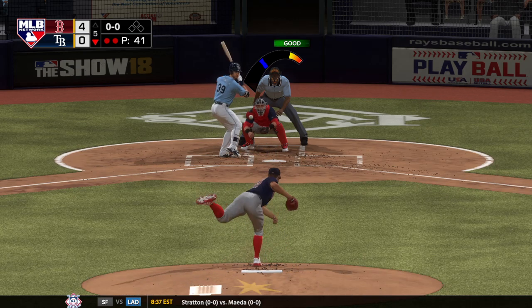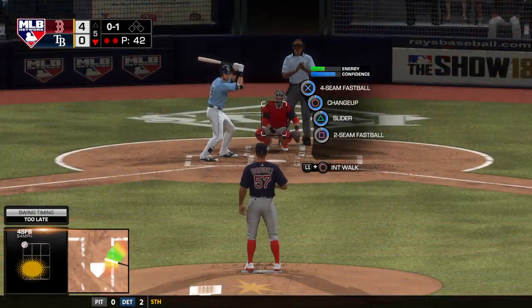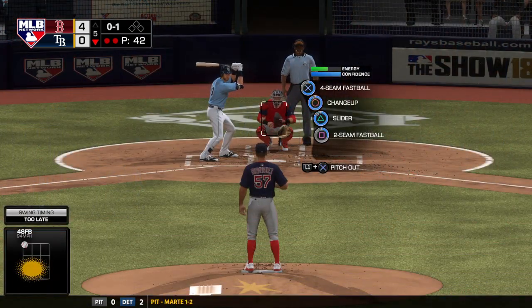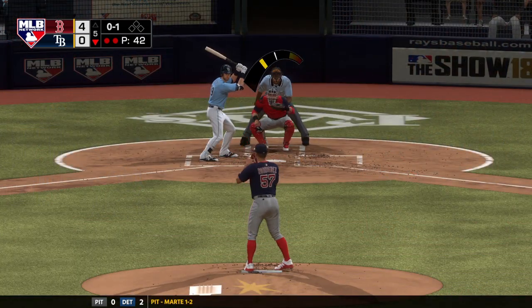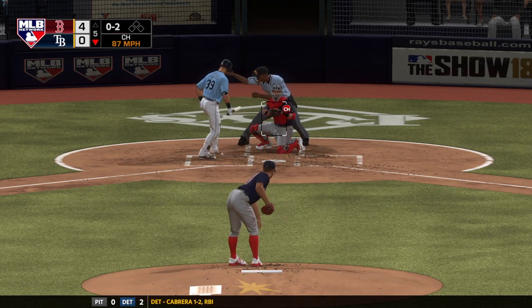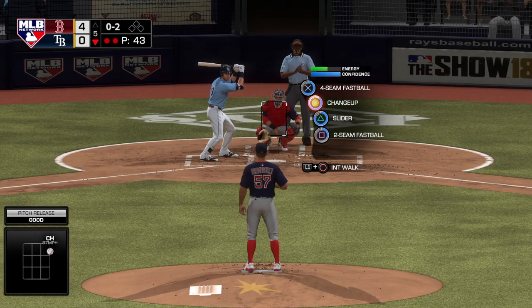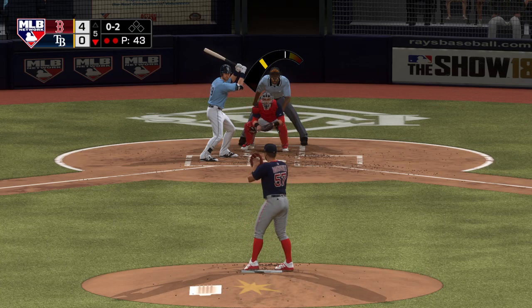Kiermaier. Way late on the fastball for strike one. Hey, I never want to take an offense's aggression away, but they've been swinging at a lot of pitches early in the count, find themselves down. I think they need to regroup, have a meeting in the dugout, and figure out a way to maybe look at some pitches. No runs, no hits, and no errors for Tampa Bay so far.